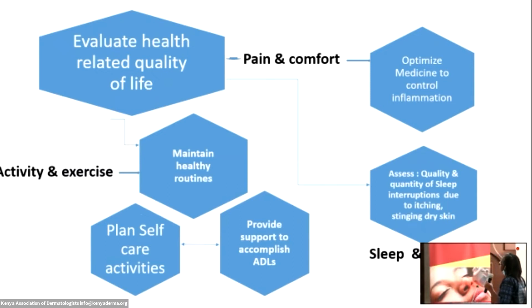In terms of evaluating health-related quality of life, the nurse still becomes a very important person in the management of this patient. There are three main domains that we normally assess: pain and comfort, which is very important and key.